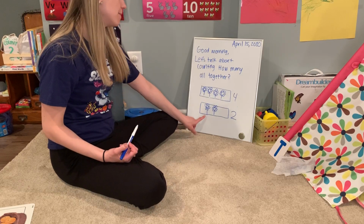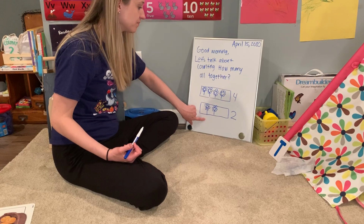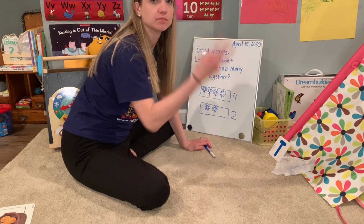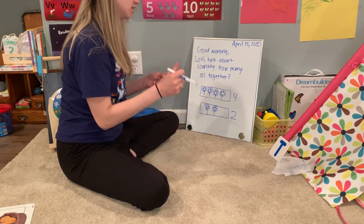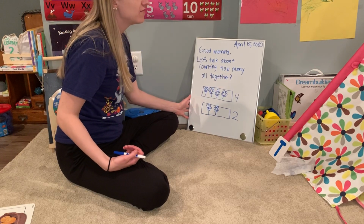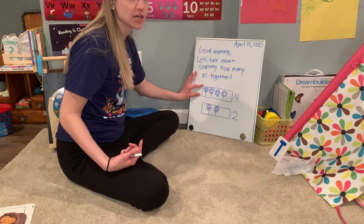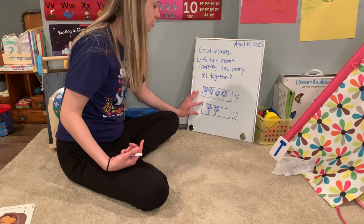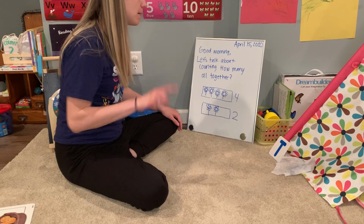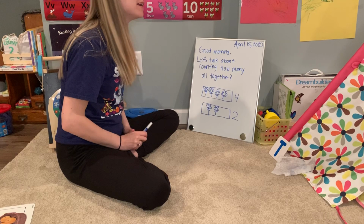And there is how many? 1, 2, right? 2 looks like this, and it looks like the written number 2, and it also looks like how many fingers? 2 fingers. So when we ask about how many all together, we're trying to find out how many when you add the ones in this rectangle with the ones in this rectangle. So how many all together? See if you can pause the video or take a minute and count how many flowers all together.